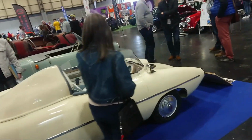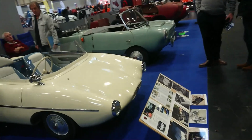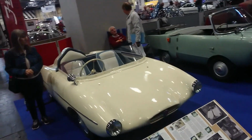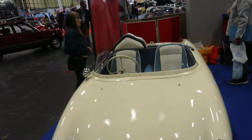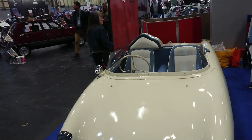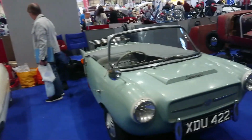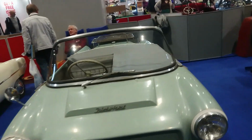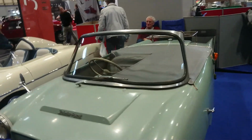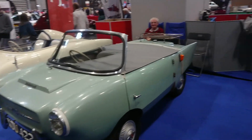What have we got here? Is that a Fuldamobil? No, it's a Meadows Frisky, sorry, not a Fuldamobil. I get confused about these things. The size of it is so tiny. And you've got a Frisky Sprint. Yes. Probably got some enormous amount of power in it as well. And suicide doors as well. What more could you ask for?